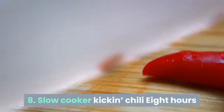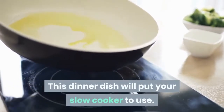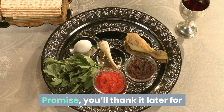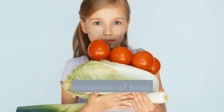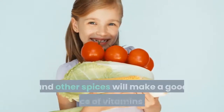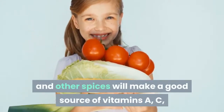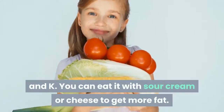8 hours of cooking time shouldn't bother you if you're serious about keto and chili. This dinner dish will put your slow cooker to use. Promise, you'll thank it later for blessing you with such delicious food. The combination of beef, celery, jalapenos, coconut aminos, and other spices will make a good source of vitamins A, C, and K. You can eat it with sour cream or cheese to get more fat.